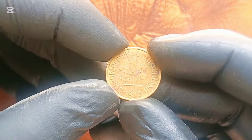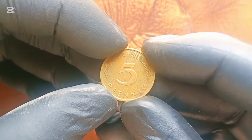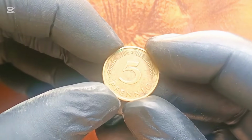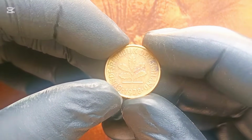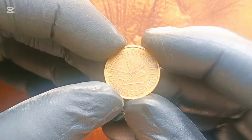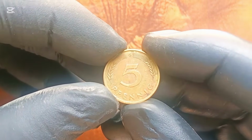Some researchers believe these rare examples were part of a trial run for a new production method that was quickly abandoned. Instead of destroying the test coins, a handful may have slipped into circulation or been quietly preserved. Over the decades, only a few authentic examples have surfaced. Each time one is discovered, it sends waves of excitement through the numismatic community and reignites debate about just how many of them still exist.